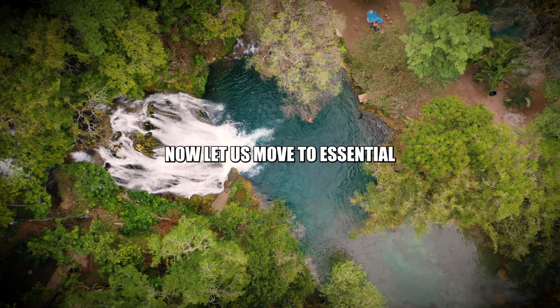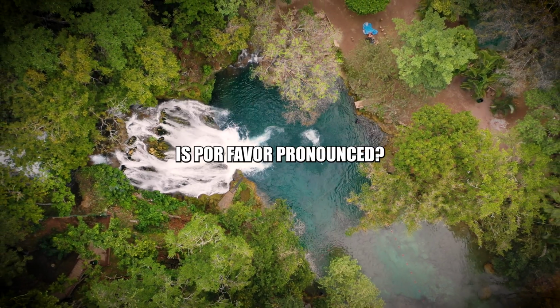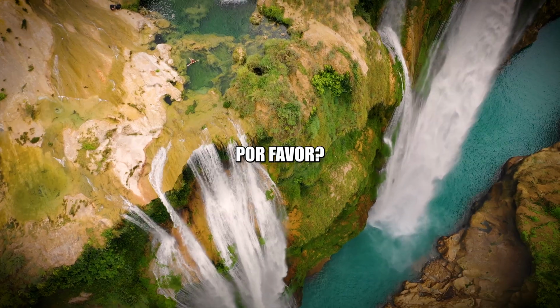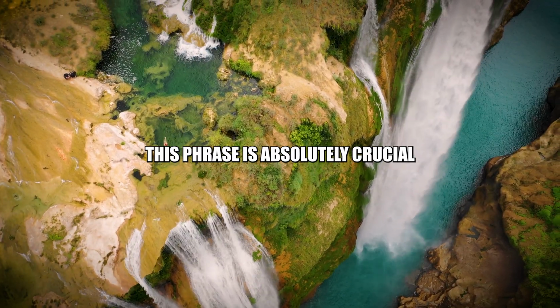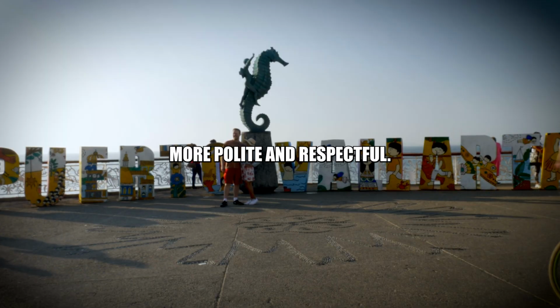Now let us move to essential polite expressions. Please is por favor, pronounced por favor. The stress falls on the final syllable, vor. This phrase is absolutely crucial and will make every request more polite and respectful.